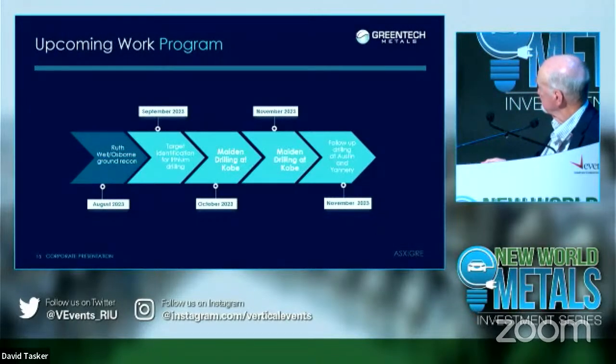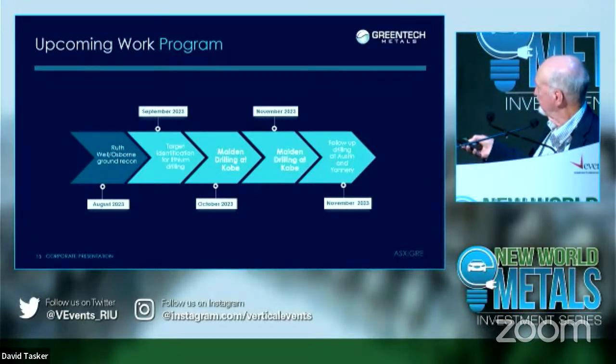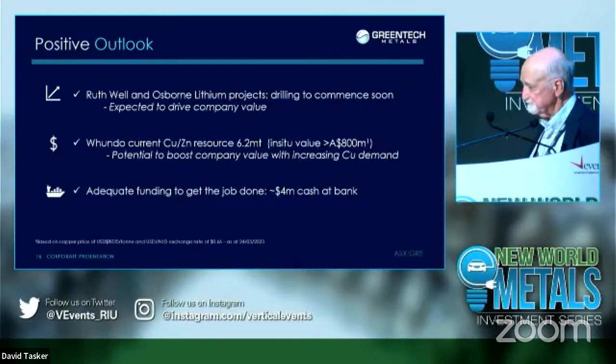What's coming forward in terms of news? We're currently working at Ruthwell Osborne on the lithium. We'll be getting our drill sites ready soon, and we expect to be drilling in this period, October, November, and towards the end of the year we'll probably do a little bit more drilling at Wandoo. So positive outlook for us.